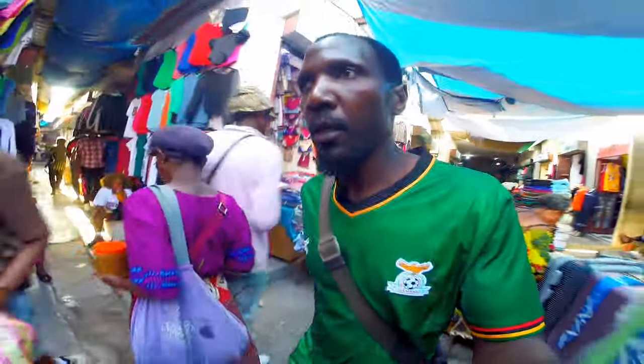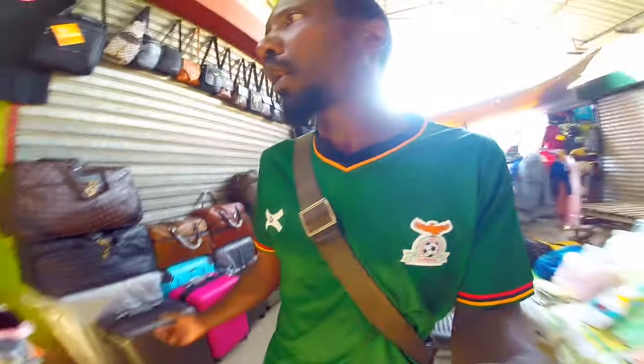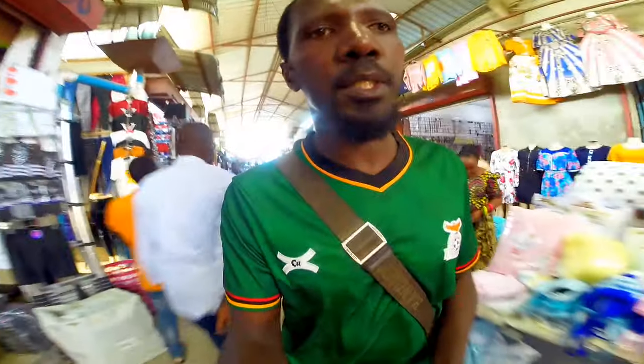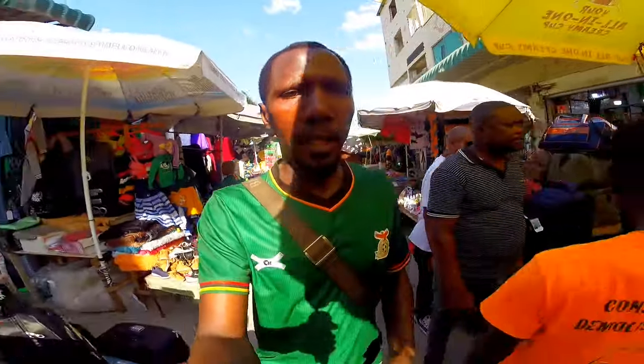Let's see what others have. So the shops are quite small, the stands are quite small, but you can at least get a variety of items from here. It's like baby clothes, like I've shown you guys, and quite many other things. And then there are also some other shops which sell cosmetics, nails and other things. All right, so that's the COMESA market, a beautiful view, coming all the way from Lusaka. So you can come here and do your shopping.